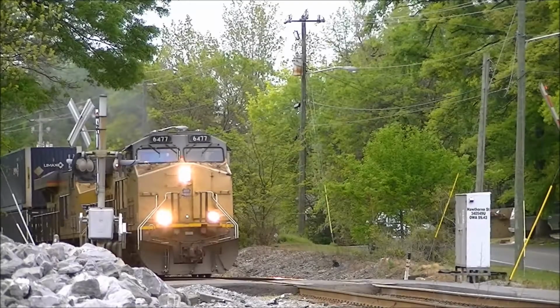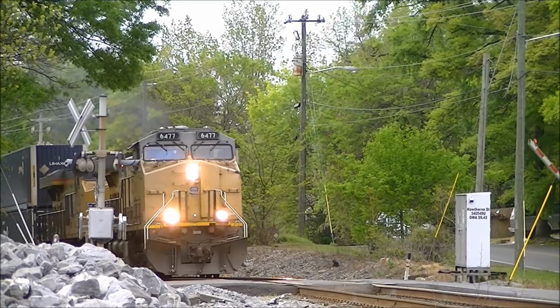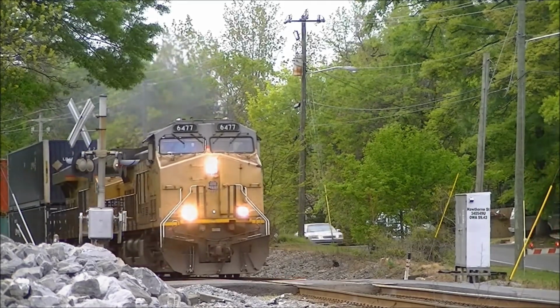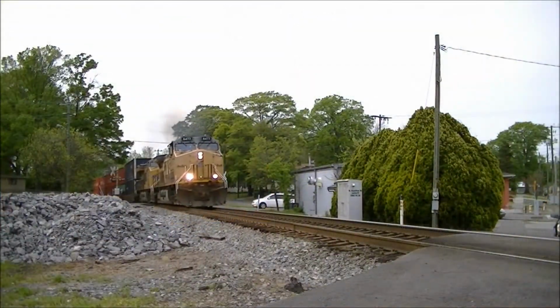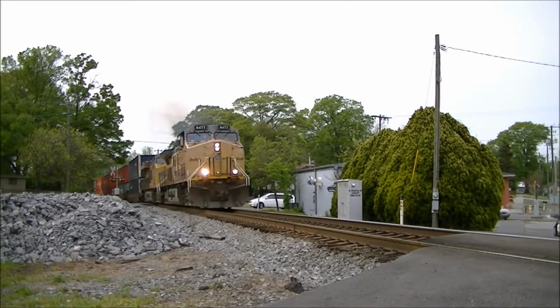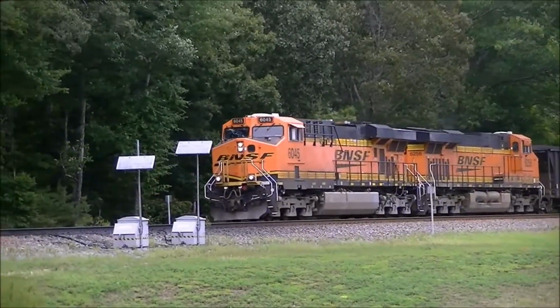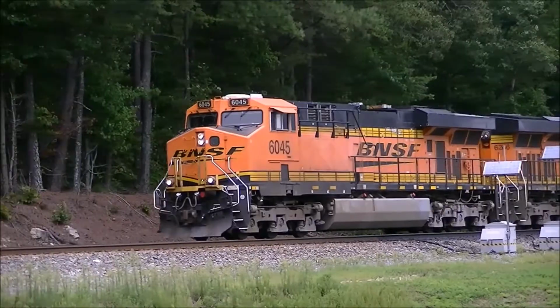Let's get started. The AC4400CW is a model of AC traction locomotives built by General Electric Transportation Systems, otherwise known as GE. 2,598 of these units rolled out of GE's Erie, Pennsylvania factory between 1993 and 2004, when they were replaced by the ES44AC.